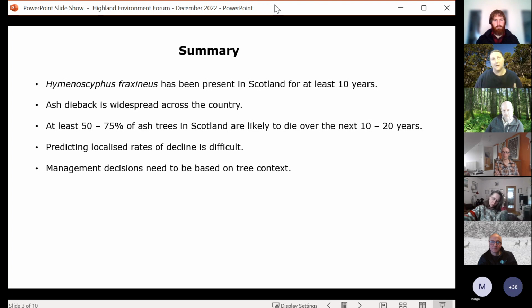But in some cases, ash can get brittle as it declines due to the disease, and it can be infected by secondary infections, for example, with armillaria. So if you've got trees in a context like beside a busy road, your management decisions are really different to if you've got trees in a woodland area away from major public access. And in those cases, there's a lot to be said for leaving it for as long as we can, encouraging natural regeneration. A small amount of ash will have natural tolerance to the disease.